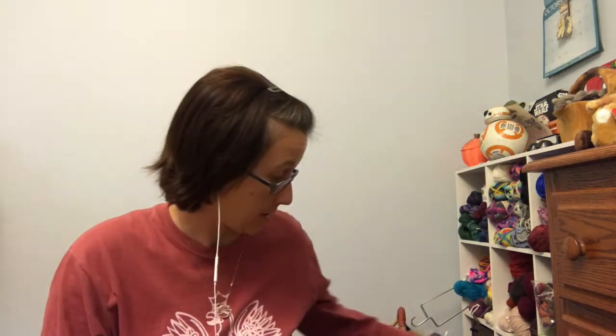I've thrown it in the wash and the dryer, because it gets wrinkly and it's hard to lay out flat. And I prefer just throwing things in the dryer. So that's working out pretty well.